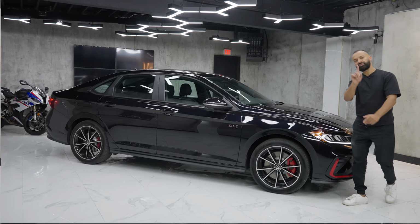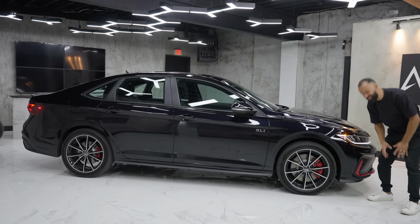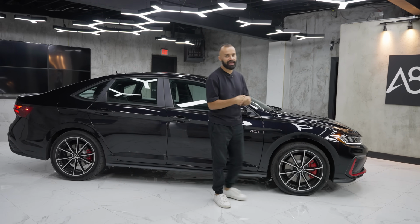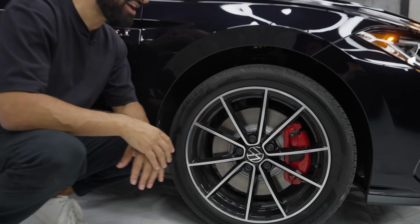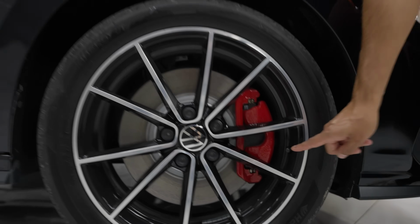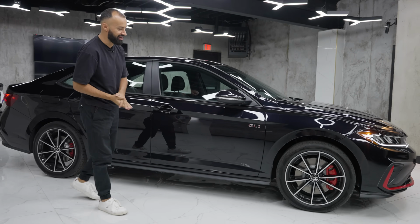Now, moving around the corner, you will see the front bumper has a small little piece of trim that adds a little bit more depth, some character to your GLI. Now, you have 18-inch wheels. If you come closer and take a look, these are 225/45/18s with red brake calipers in the front as well as the back. Again, this does have sport suspension, so it sits a tad bit lower than your regular Jetta.